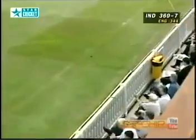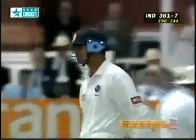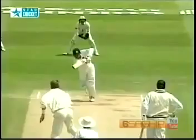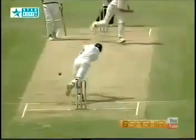Slower ball. And beautifully played by Dravid all the way down the ground towards the pavilion. And it's another boundary to this man. 68 now, and India 361 for 7. That is a stroke of a batsman who's very confident, who's been around some time, and a juicy half volley on the leg stump, and Dravid is not a man in this sort of form to miss out on an opportunity like this.